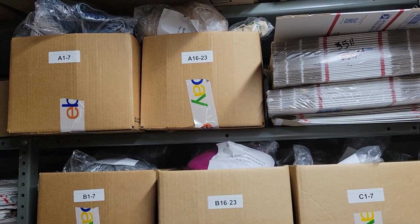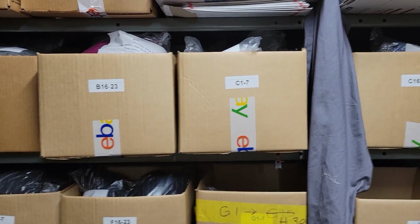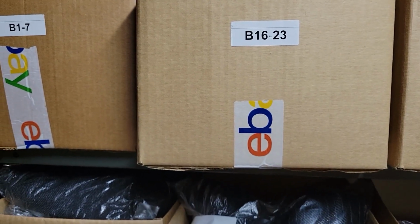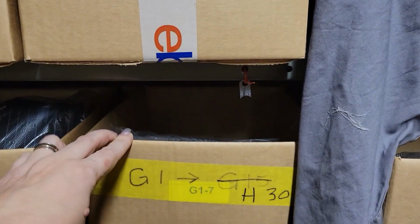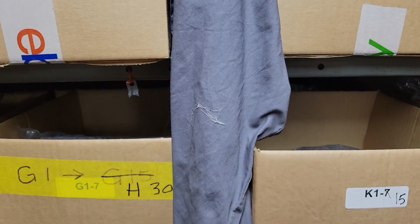These boxes that start with A, B, C, these are my old inventory system, but I am keeping them all the way up to F because anything A through F, they don't really fit into a pattern or a color. So I'm going to keep A through F, but anything G, H, I, J, K, these are all getting ready to be completely done. As soon as they sell, that's it.